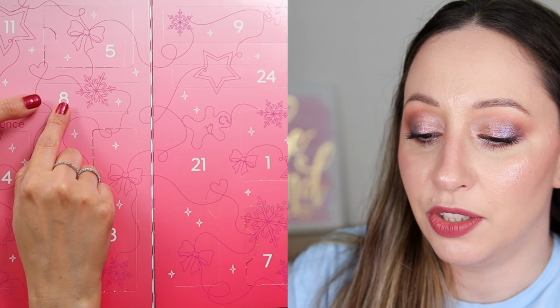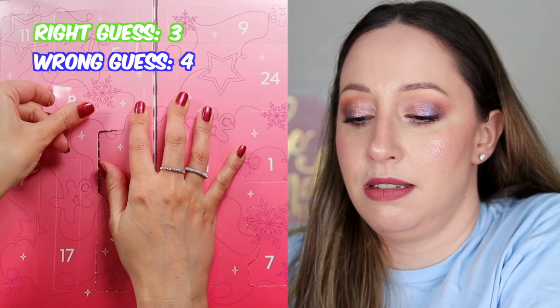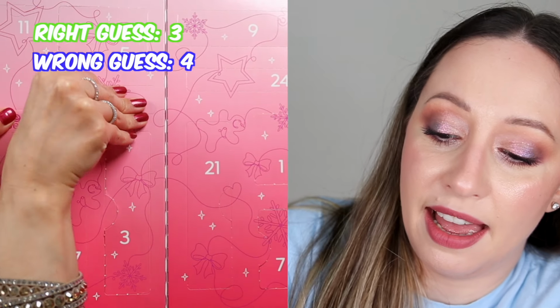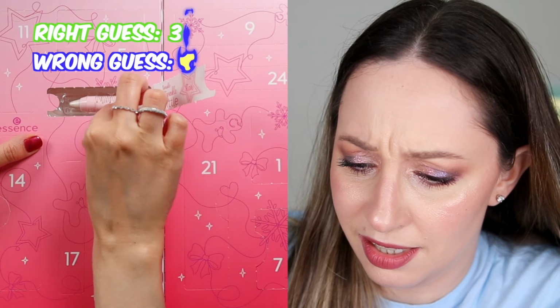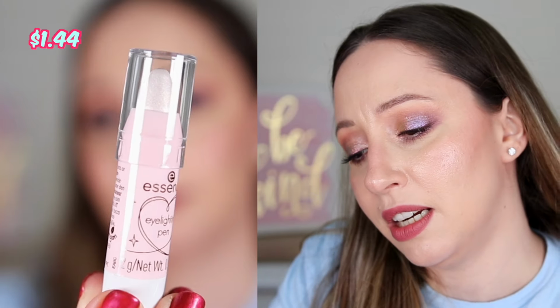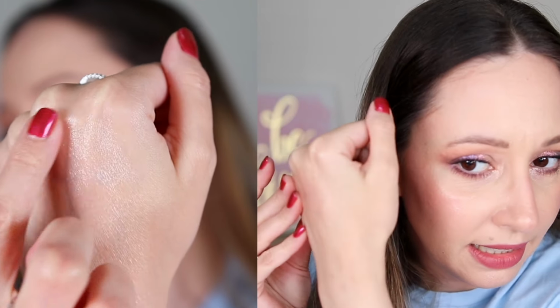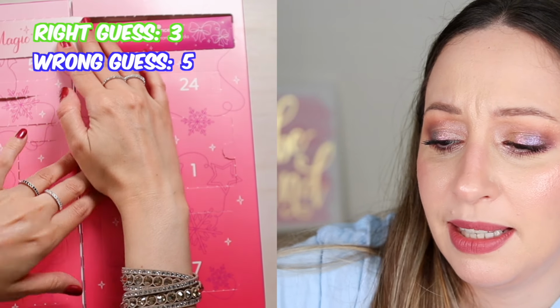On the same layer, we have door number 8. This looks like a lipstick, so I'm gonna say a lipstick. And we have... Dun. What is this? Is this an eyeshadow? And we have here the highlighting pen. Highlighting. For sparkling inner eye accents or brow highlighting. It is almost transparent with some sparkles, and if you blend it, it's not really noticeable, so maybe it looks better on the eyes.